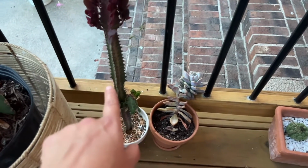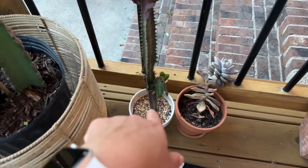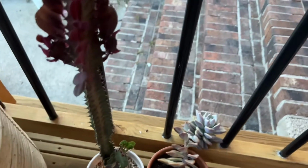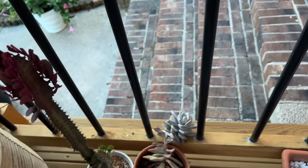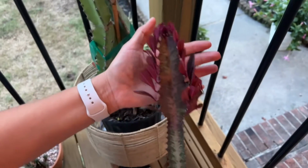This is a type of red African milk tree euphorbia. And I really, really love how the new growth has this purple color. Can you hold the camera? How it has this purple color. You see that?